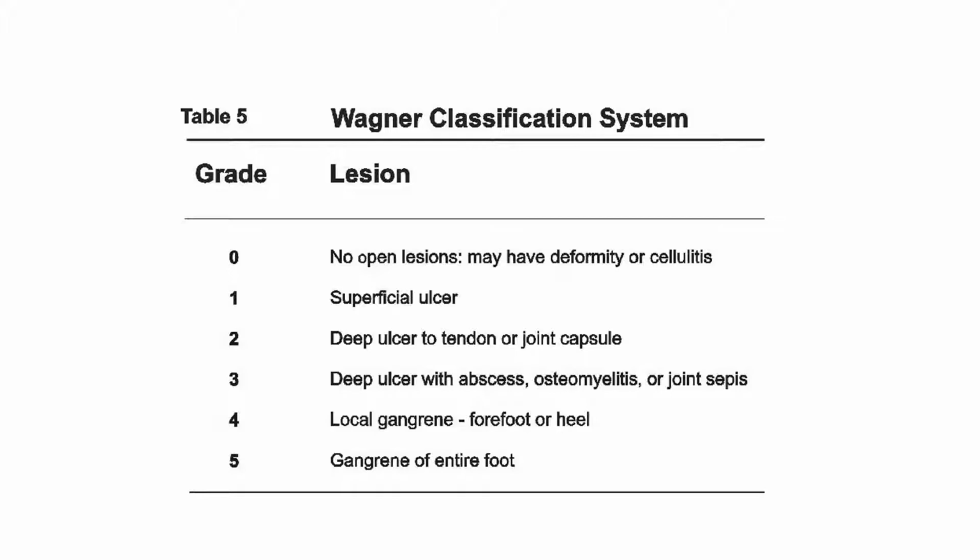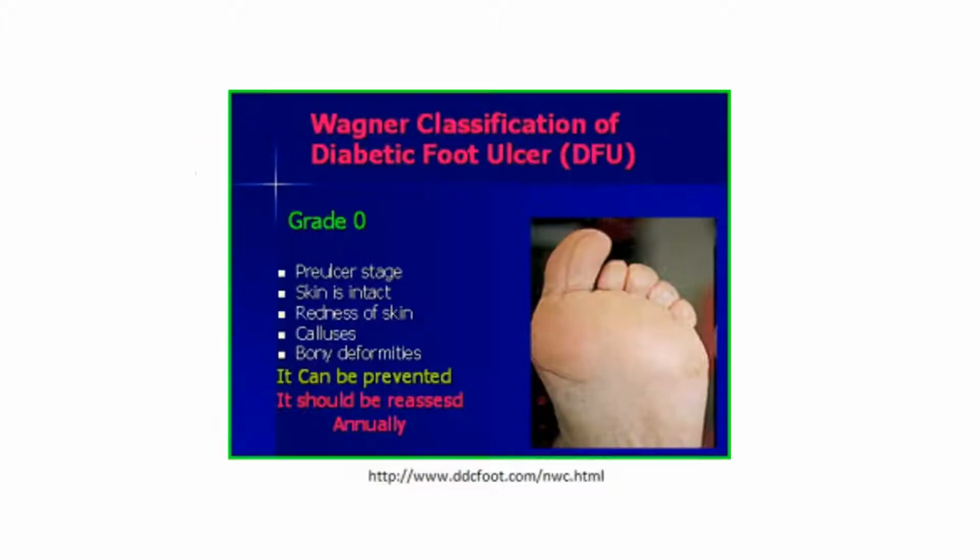Grade 3 has a deep ulcer with an abscess, and may have osteomyelitis or joint sepsis. Grade 4 has local gangrene, which is in the forefoot or the heel or maybe the toes. And 5 is gangrene of the entire foot. So here are some pictures that help us to see our patients.